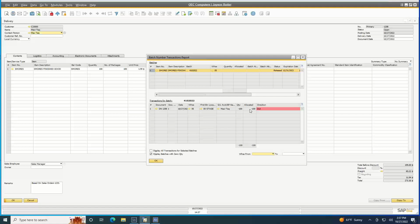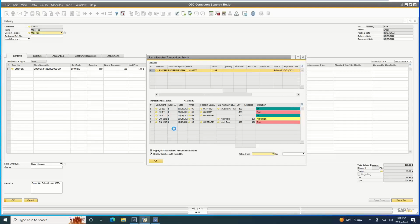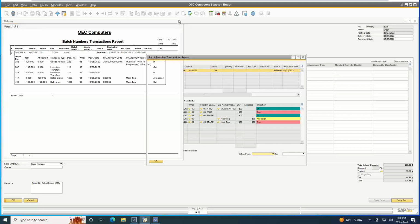Now that may not give you the whole view, which is what we're going to show you, but even just doing the all transactions for the selected batch, from production to the staging area, picking, allocating that batch can all be traced here. And I can simply do a report within SAP that you might do today before automating processes, not using pen and paper, using computers. But here's a simple batch number transaction report for this one order that we've done. Now I'd like to show you some more things as we go back.